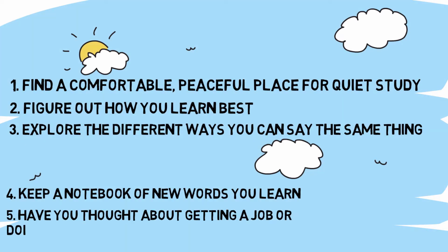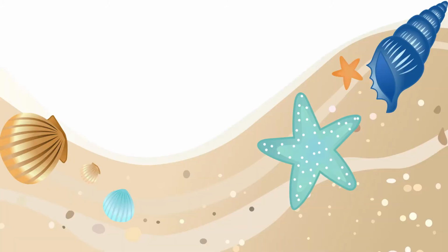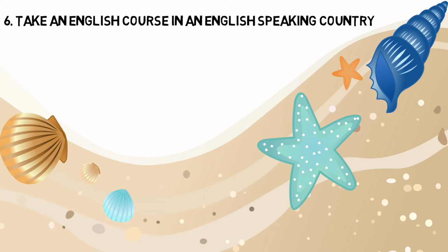Have you thought about getting a job or doing an internship abroad? Take an English course in an English-speaking country. If you can afford it, that's a great experience. Your English will boost straight away. The easiest one, sleep. You will be able to concentrate more and learn more after a good night's sleep.